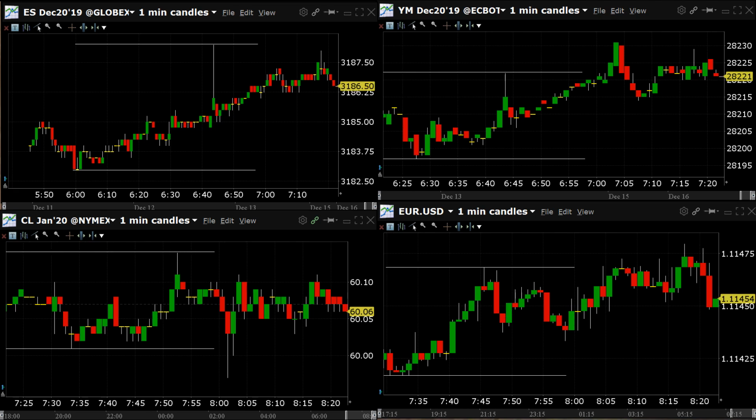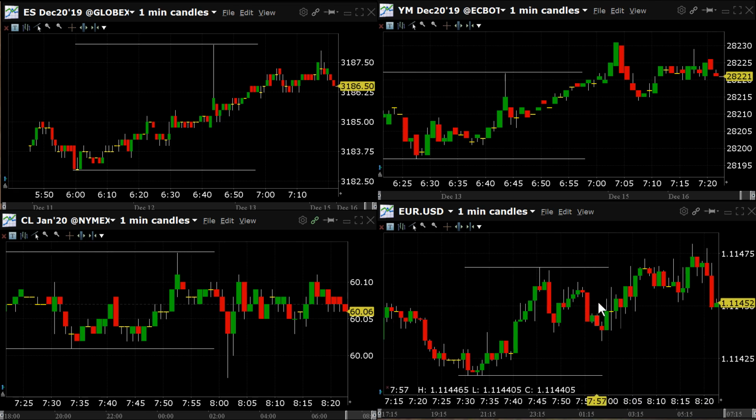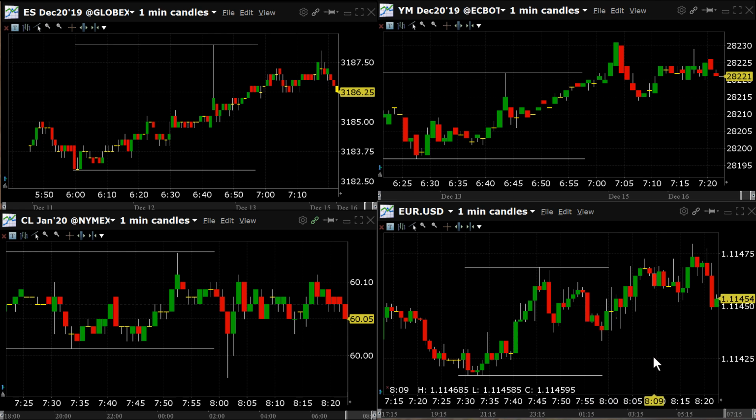That's the pattern. In case you don't know, if you're wondering how to play these lines, you would take a break of either the high of the top line or the bottom line, and the stop is actually on the other side of the line. So you can see that the stops are fairly large with these instruments. So to use this particular trading system, you'd want to take that into account.